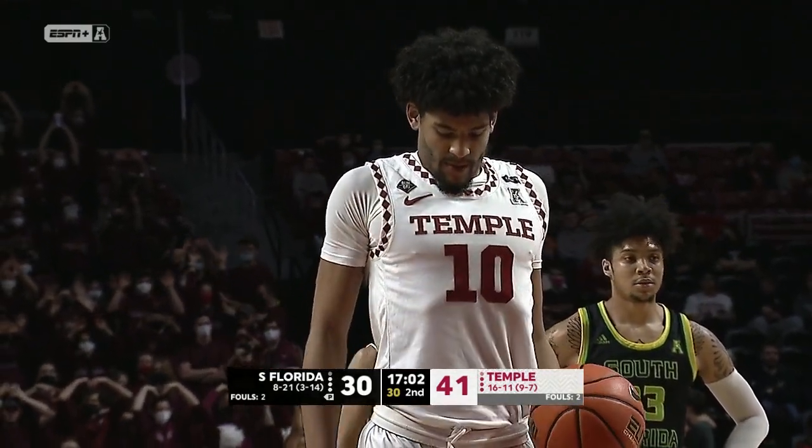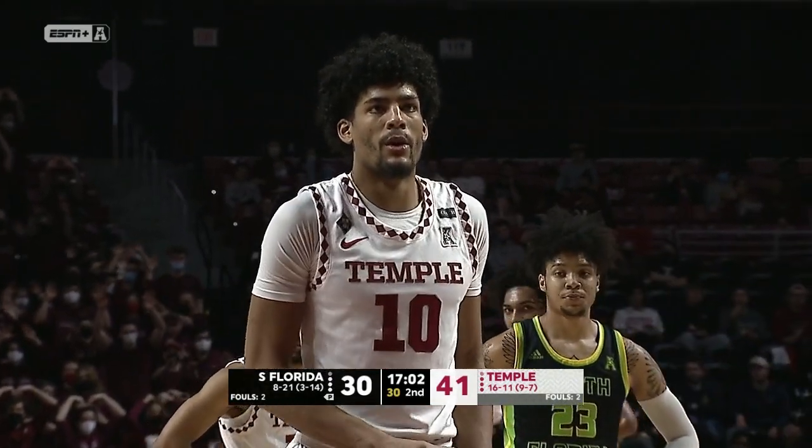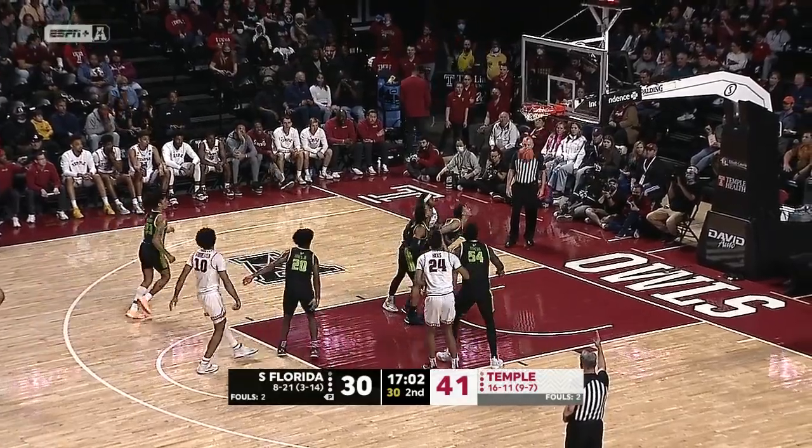Watching son Ty. Of course, Ty went to high school in the Tampa area, and Rod was coaching down there. I was living in Tampa. We was near each other when he was coaching USF.